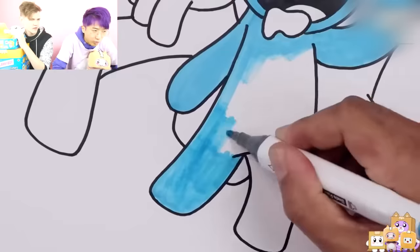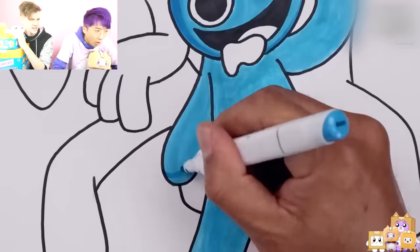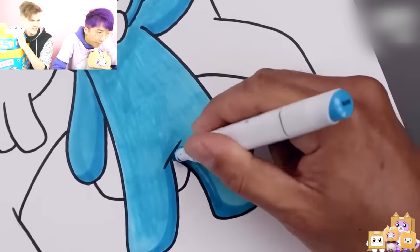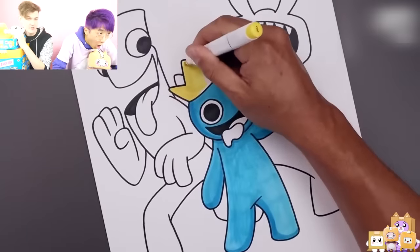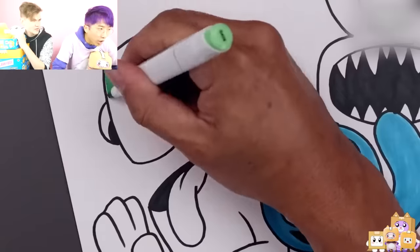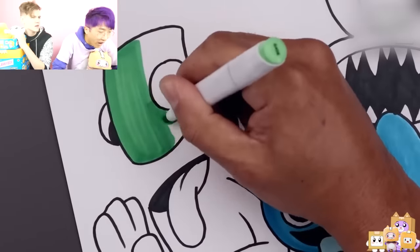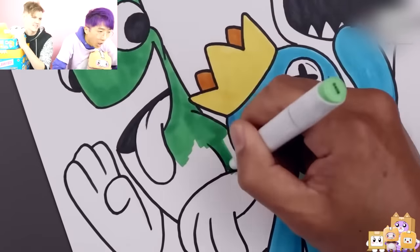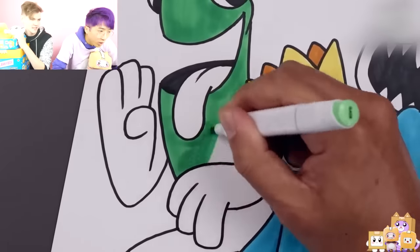Okay, they're coloring it in. It's really legit. Wow, shading is so good. It looks 3D, even though it's on paper. Yeah, exactly, guys. If you guys draw the shadows, it really makes it look more realistic. Dude, that looks so good. That looks so good. Okay, they're coloring in green. Wow, it's so satisfying. Perfect. Wow. That is awesome. I wish I had markers like this.